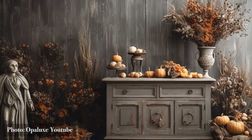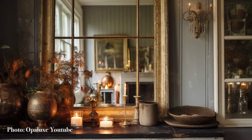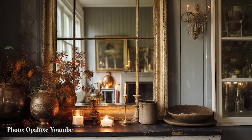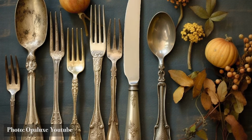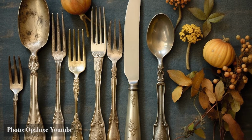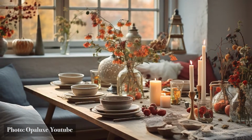We've uncovered the transformative power of upcycling. From old windows to discarded pallets and vintage silverware, each item can find a new purpose and become a stunning addition to your rustic chic autumn retreat.